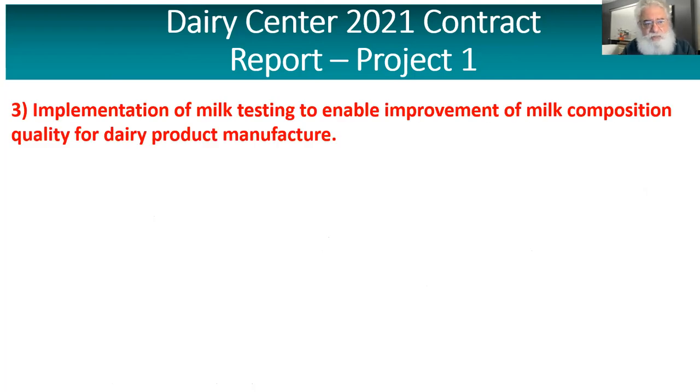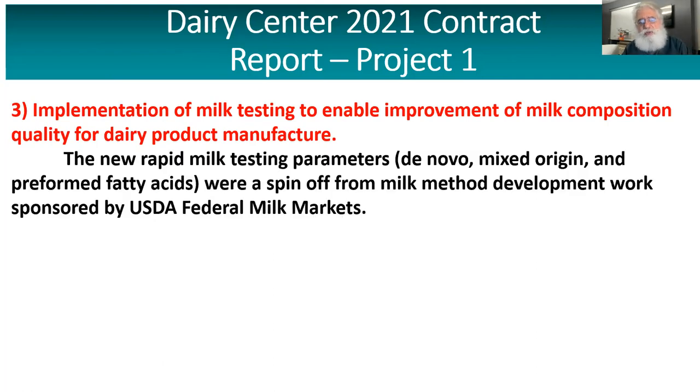The third is the implementation of milk testing to enable improvement of milk composition quality. So that's composition quality for dairy product manufacture. This is a little bit different. The new rapid milk testing parameters and their fatty acid measurement parameters called de novo, mixed origin, and preformed fatty acids, which many producers, milk producers in the Northeast are familiar with.